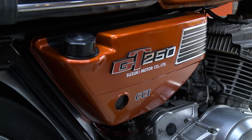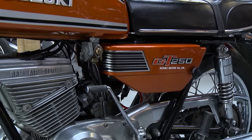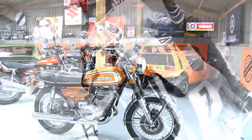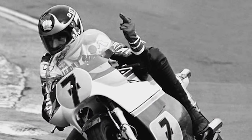So what about the GT then? It's not the best bike in any respect, and it certainly isn't quirky like the Kawasaki. What did Suzuki have to sell so many machines and build such a strong band of cult followers? Well, I think it was down to BS. Yep, Barry Sheene is what they had. If you had a Suzuki GT, you were Barry Sheene.